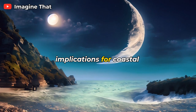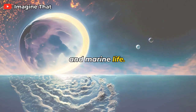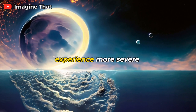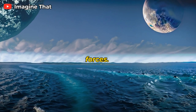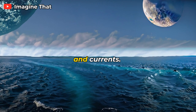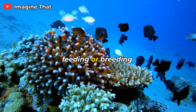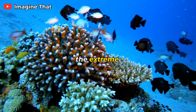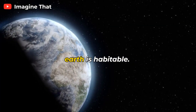This would have implications for coastal erosion, flooding, navigation, and marine life. Coastal areas would experience more severe erosion and flooding due to the stronger tidal forces. Navigation would be more challenging due to the changing water levels and currents. Marine life that depends on tidal zones for feeding or breeding would have to adapt to the extreme fluctuations. There would be huge changes to how much of Earth is habitable.